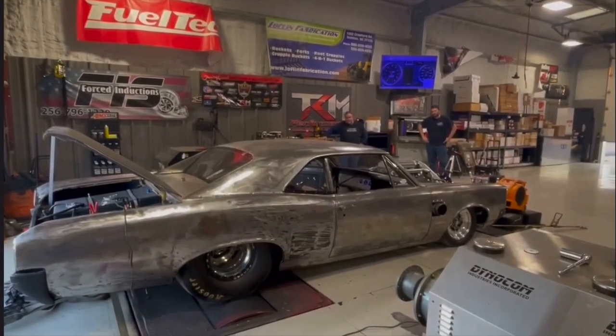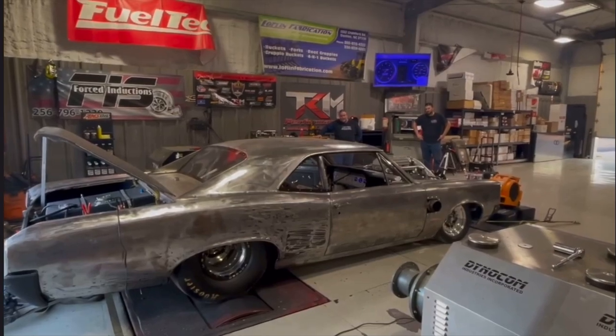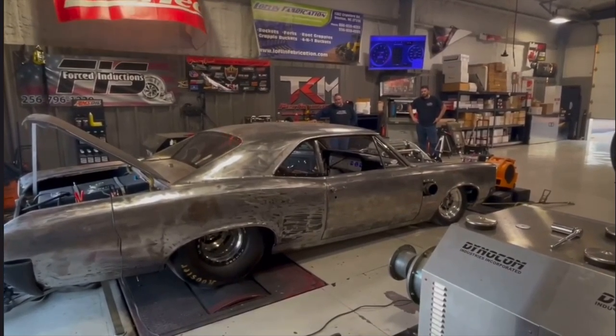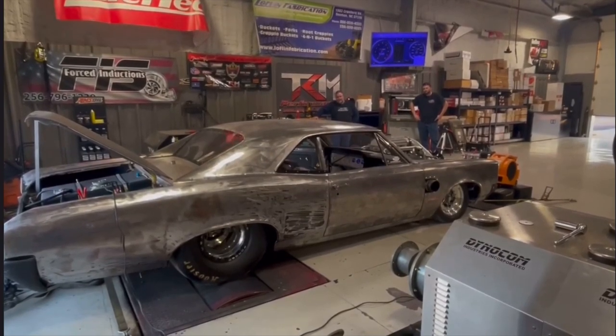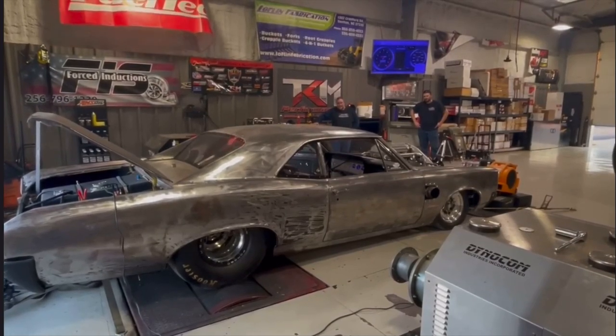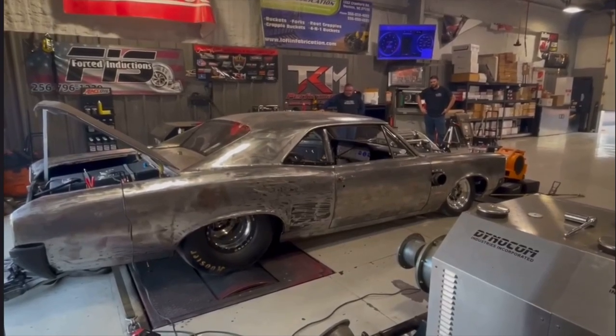All right guys, so this is another angle of that last little shot you saw there. I thought this was a really good point of view from Jesse's camera. The motor's about to get put under a load for the first time on the dyno. This is the first time it's actually going to go into gear, and we get some good shots here, and it's really cool to see. So you guys sit back and enjoy.